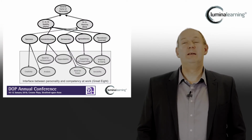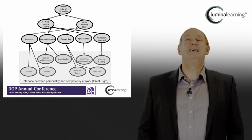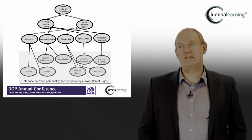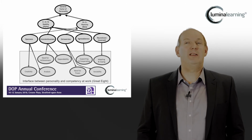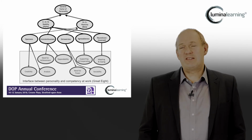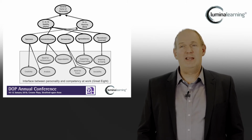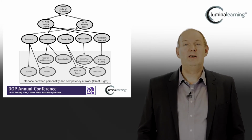So here we can see a model that shows the relationship between personality and the Great Eight. At the very top, we have the general factor of personality. As I explained earlier, one component to this is indeed evaluative bias, but there may well be more to it as well. We then have the two higher order factors, the alpha and the beta, or the stability and the plasticity. And then, of course, in the middle here, we have the Big Five. But there is an interface between the Big Five and competencies at work as we move into the Great Eight.